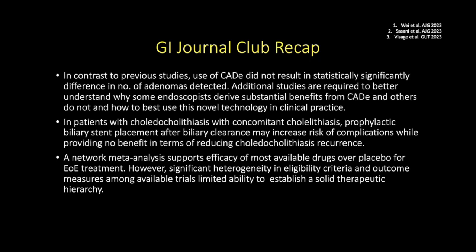And finally, a network meta-analysis of randomized trials supports the efficacy of most available drugs over placebo for EoE treatment. However, unfortunately, the presence of significant heterogeneity in eligibility criteria and outcome measures among the trials included limited the ability to establish a solid therapeutic hierarchy.